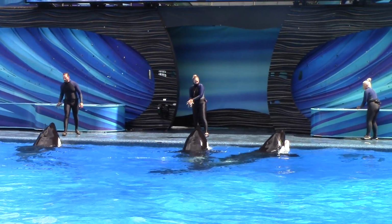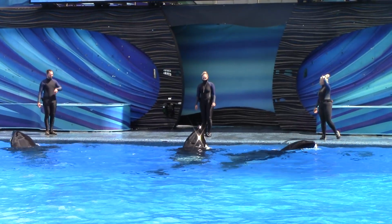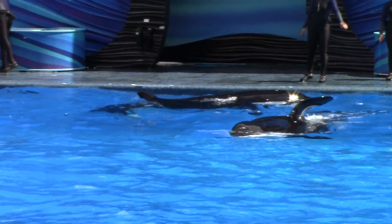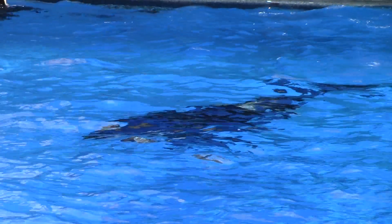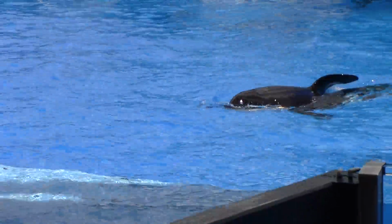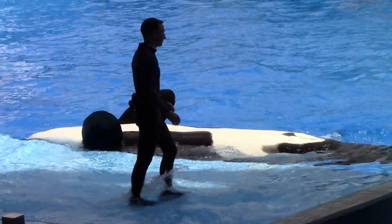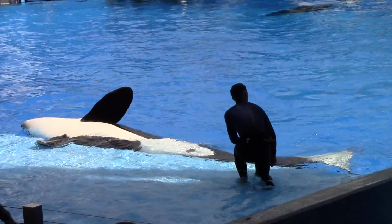So all these husbandry behaviors are conditioned so our veterinary staff comes out and makes sure that our animals are nice and healthy. Now this fluke present you're about to see is a very important behavior because it allows us to collect a blood sample from our whales. Just like we hold our arm out very still at the doctor, our killer whales are conditioned to roll over with that belly towards the sky, just like Katina's demonstrating, and to hold that tail fluke nice and still for us and our veterinary staff.